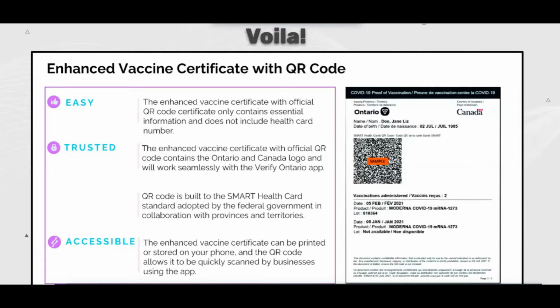The enhanced vaccine certificate contains the Ontario and Canada logo and will work seamlessly with the Verify Ontario app. The QR code is built with the Smart Health Card standard adopted by the federal government in collaboration with provinces and territories. And the enhanced vaccine certificate can be printed or stored on your phone. And the QR code allows it to be quickly scanned by businesses using the app.